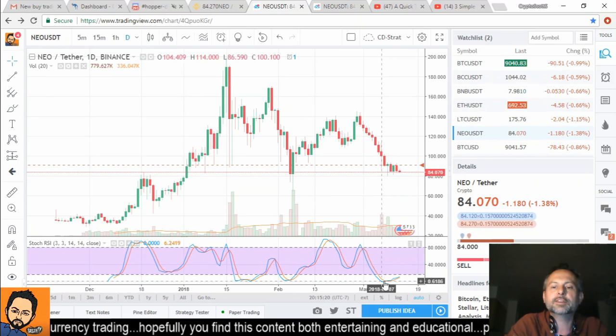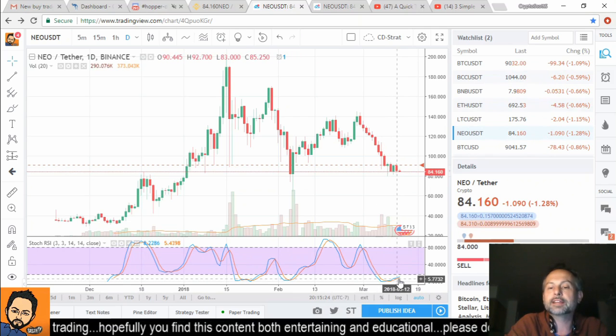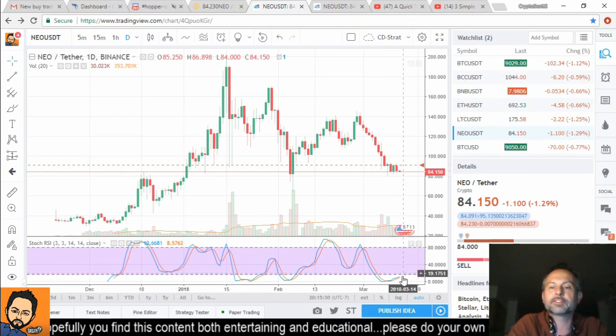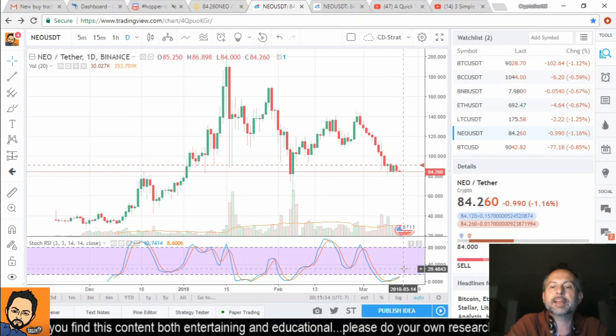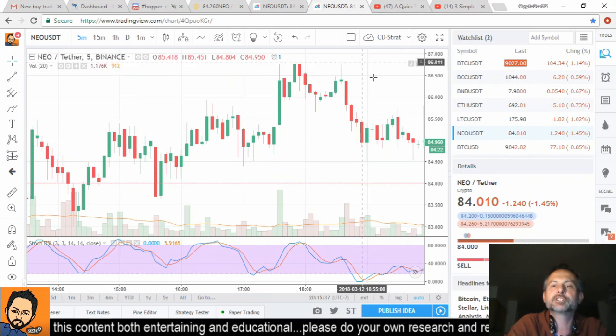You can see that the overbought, however, oversold rather, is in effect on the stochastic RSI, and that would make me think that we might have a little bit of a recovery, at least on the daily chart. Let's look at the 5-minute chart.